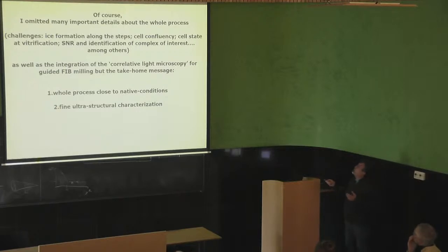It's very difficult to know the cell state when you are vitrifying. And also, once you are looking at it, there are inherent problems with the tomography data collection, where the signal-to-noise ratio is not very high, and it's very difficult to identify things in the cell, because the cell to me looks like an ocean, and you have to make sure of what complex you are looking at and what processes you are looking at. So these are some of the challenges that this combined technique between CryoFIB and CryoET brings to you.